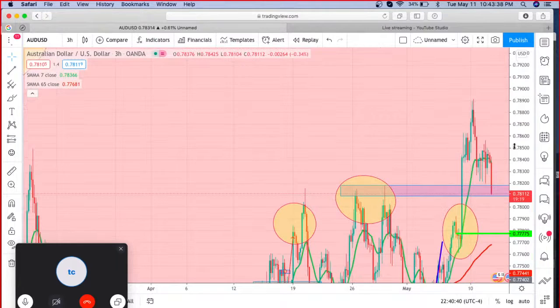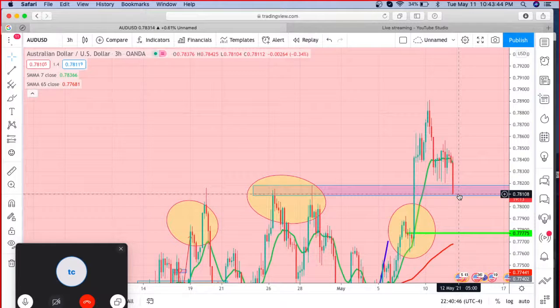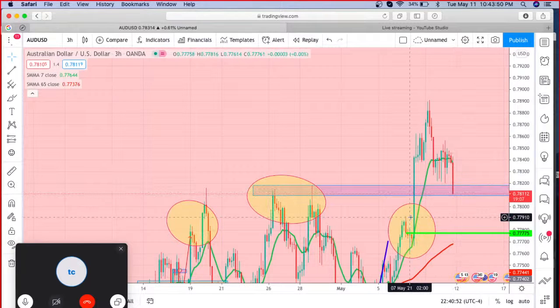Yeah, so if we can just get prices to come back down and respect this purple zone, I would have to go for the long. But if it breaks down below this purple zone, I would be looking for a retest, and I would just have to bring it back down to the next lows.